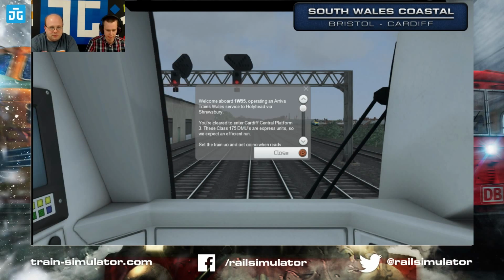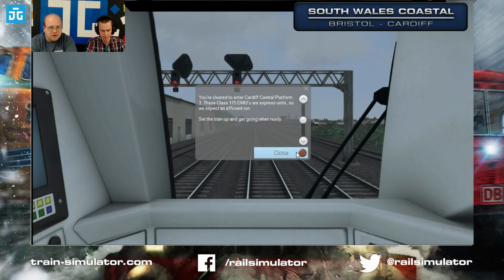Welcome aboard 1W95, operating an Arriva Trains Wales service to Holyhead via Shrewsbury. You are cleared to enter Cardiff Central Platform 3. These 175s are express units, so expect an efficient run. Set the train up and get going when ready.